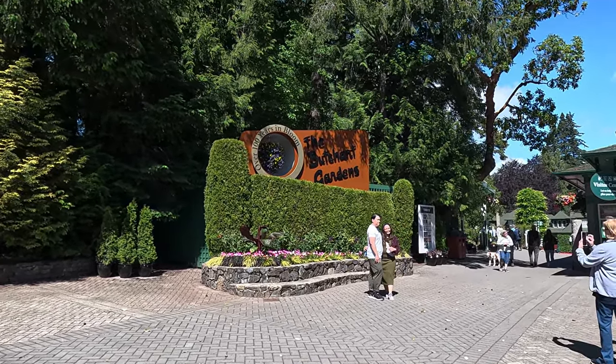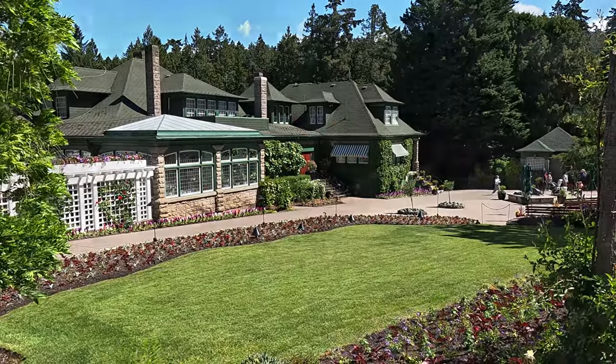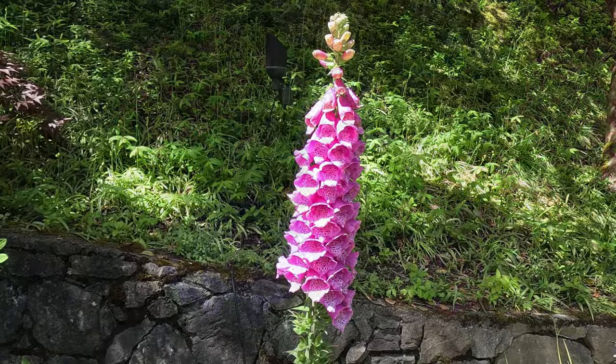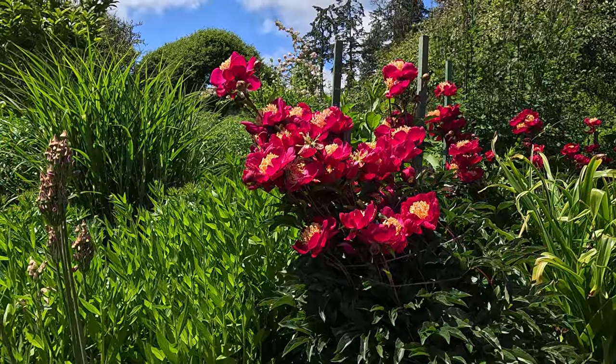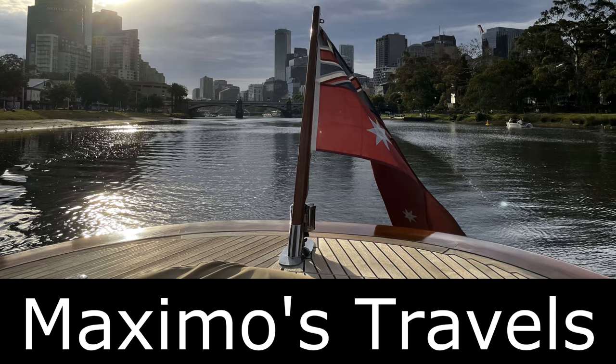Today we'll be visiting the world famous Butchart Gardens on Vancouver Island in Canada. The gardens are absolutely spectacular. We see foliage, plants, more flowers than you can poke a stick at, and even a snake. Join me.